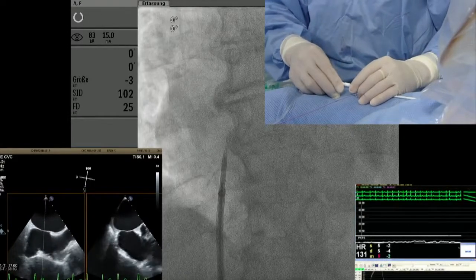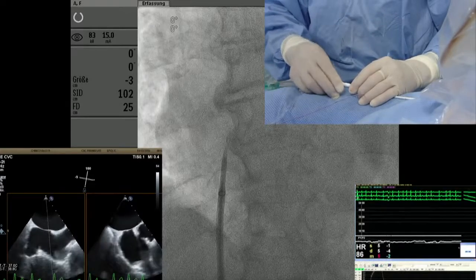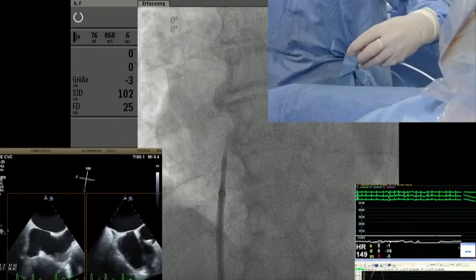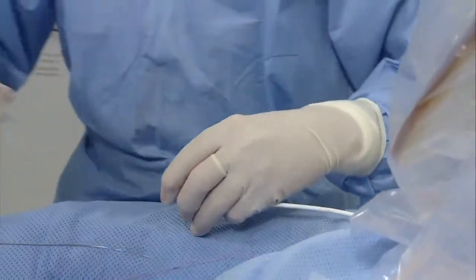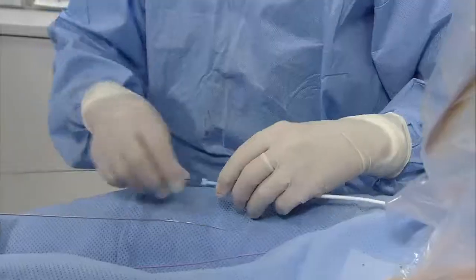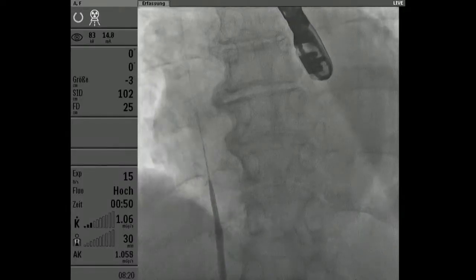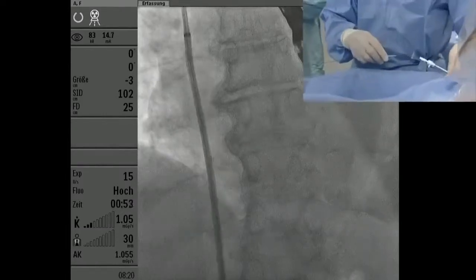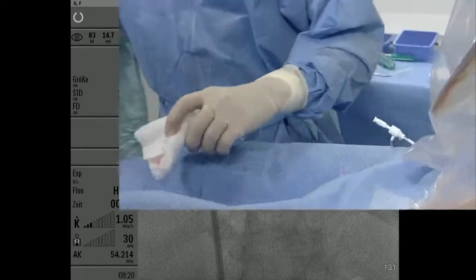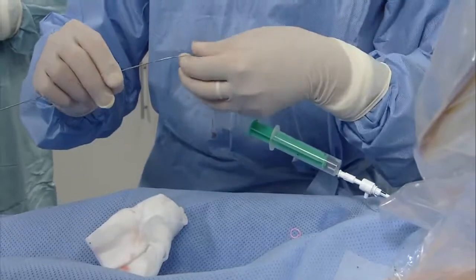Okay, so now it looks like I have lost contact. So what to do when you have lost contact with your needle to the septum? Well, the correct way, of course, is to go back with your wire to the SVC. And then? Well, try again, of course. So what I would like to do is change the configuration of the needle. I had good contact with the septum secundum when I was high up. I lost it just because the curve of the needle may not be enough. So let's change that.